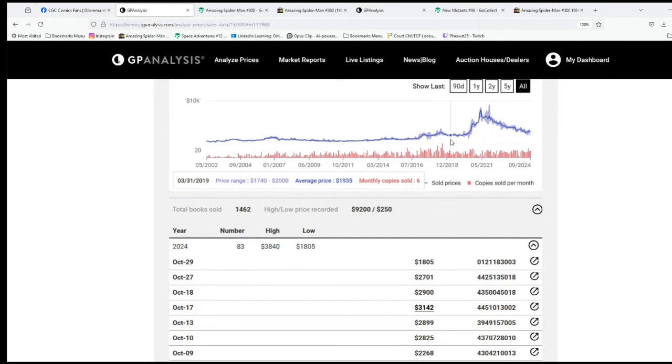This is one of the big things that I look at with these comics and why I talk about this a lot. So you can see Amazing Spider-Man 300. I mean, it just very gradually grew in price from, we'll just say 2010 up until around 2016. Back in 2010, $600 book, 2016, $900, $1,200 book. So it doubled in about 6 or 7 years.